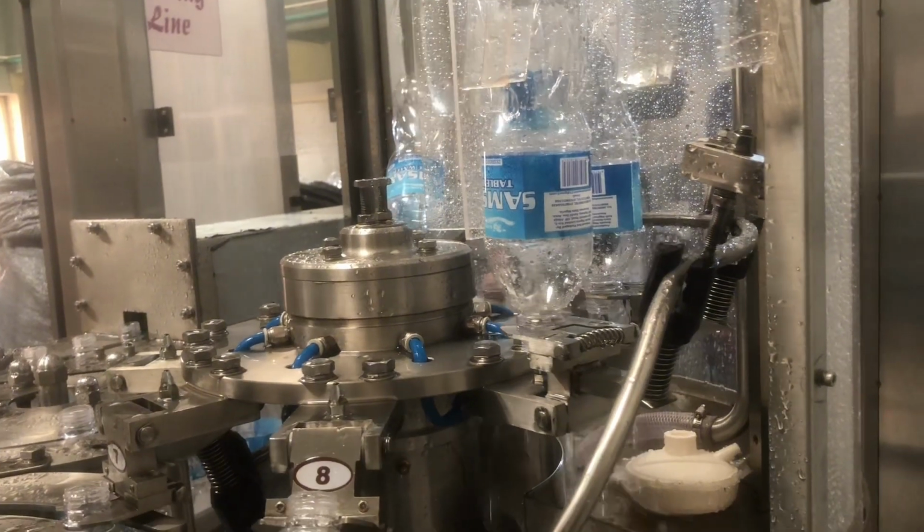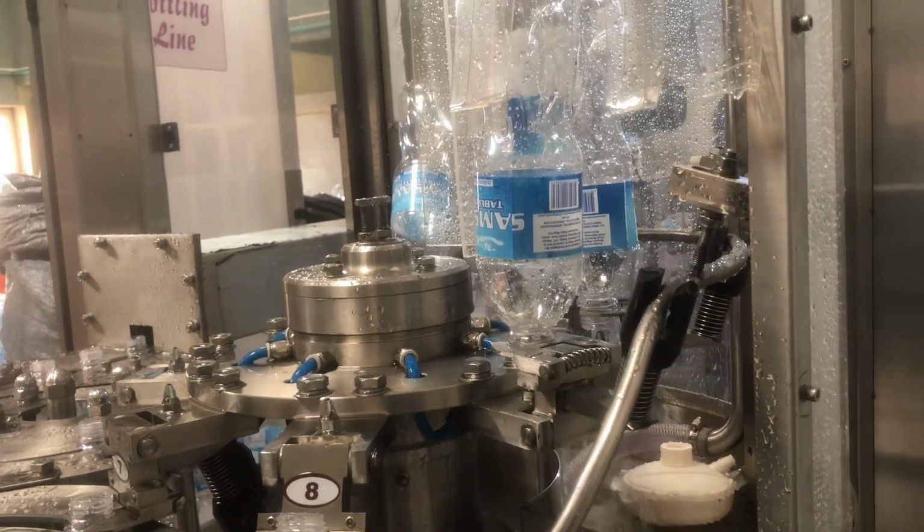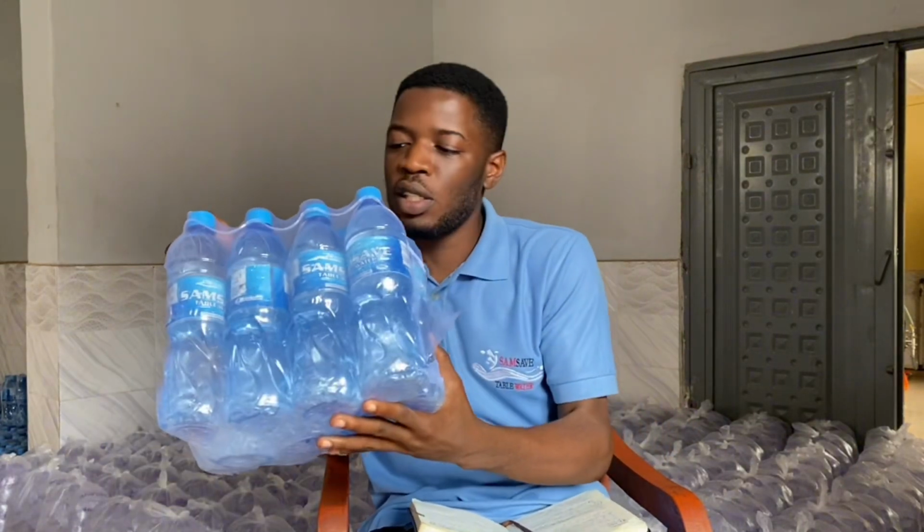Now, if you should arrange those 3000 bottles in packs, this is a pack of our water. This is 12 bottles in a pack. So 3000 bottles arranged 12 in a pack, in an hour, you are supposed to have 250 packs. Now, this means your factory, everything is working well, your equipment is flowing well, there is no gap in production, your shrink wrapping machine is working well, everything. So it's estimated that at least in an hour, you should have 250 packs.